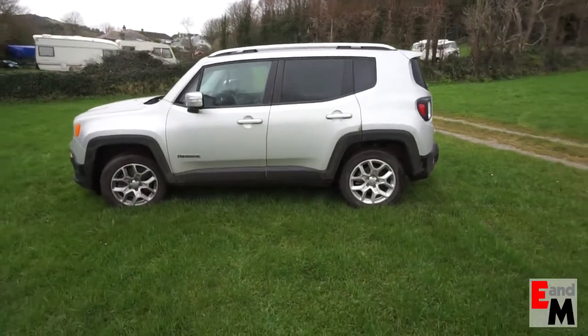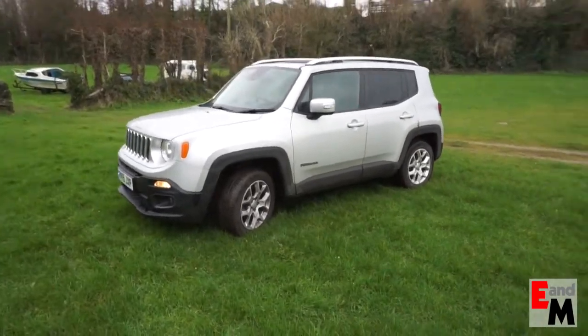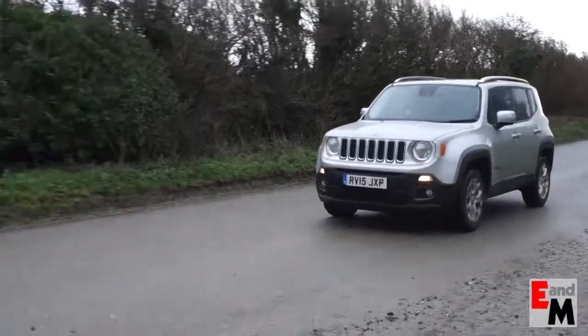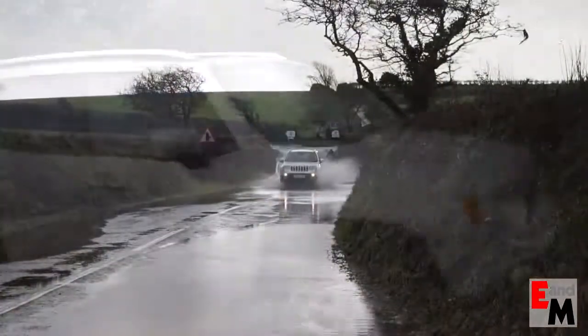But the rub is that, if you want a version really worth having with the least shortcomings, it gets simply too expensive and rivals end up prevailing if your head rules your heart. But if your heart rules your head, however, and you want to stand out, the Renegade is a great way to do it. Prices run from £17,295 to £28,595.